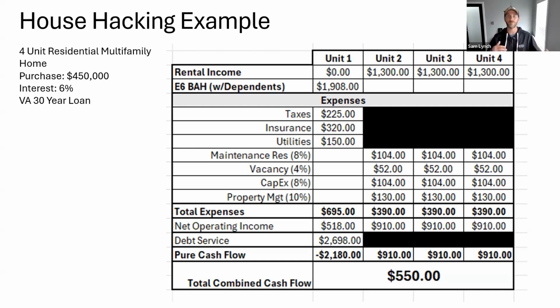Remember, also with these, I did not factor in rents going up. So looking at years 2, 3, 4, 5 of ownership, and let's just say rents are going up 3% year over year, which they're right around there, a little bit more, you're going to be able to bring in even more income than just that $1,300 per unit by the time you actually move out. Okay. Now, obviously we know markets change. However, right now, let's just say this is just the example.